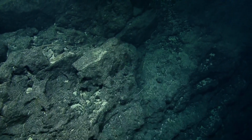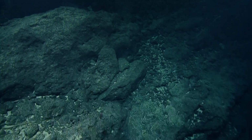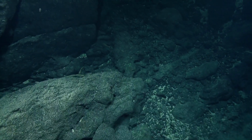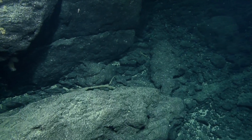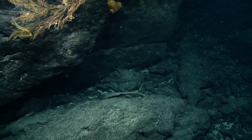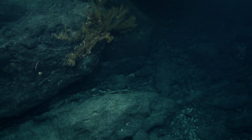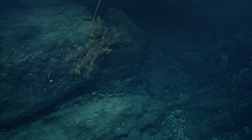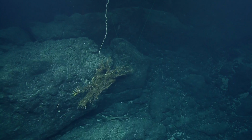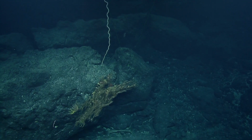Well, hello there. Squat lobsters. Okay, let's move south 10 meters, please. Wow, that's an interesting colony. Yeah, it's separate individuals. Multiple squat lobsters. When you get a chance, it would be nice to take a nice look at that colony.